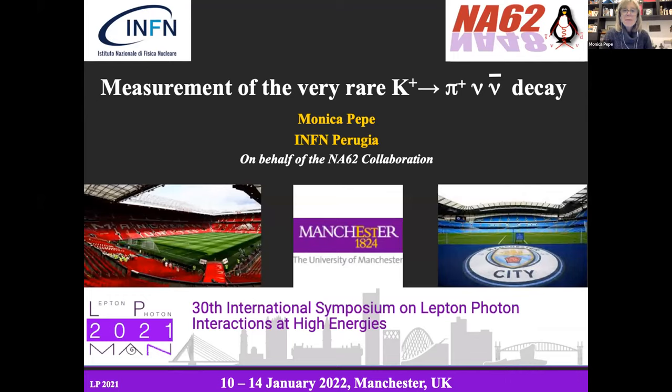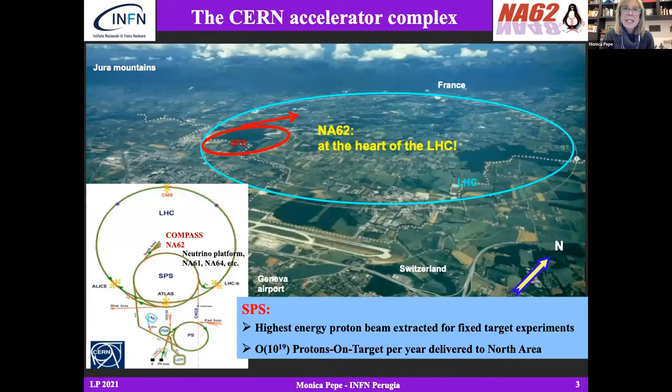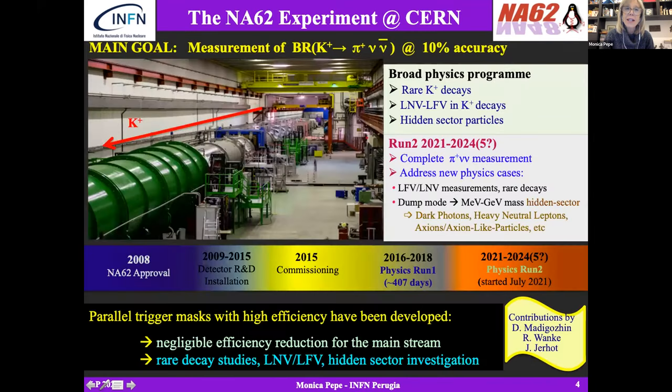Good evening. I'm very happy to have the opportunity to give a talk at this conference. I will present the measurement of the very rare decay K plus into pi plus neutrino anti-neutrino in the NA62 experiment at CERN. This is the layout of the CERN accelerator complex in the Geneva area. NA62 is a fixed target experiment using the SPS extraction line. This is a view of the NA62 apparatus inside the experimental hall. The main goal of the experiment is the measurement of the branching ratio of this ultra-rare decay with a 10% accuracy. However, the high performance of the detectors allows for a broad physics program.